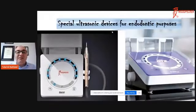But before starting, it's very important to understand that these tips cannot perform on our ultrasonic scaler on the dental units. You have to use special ultrasonic devices that can provide a considerable level of power sufficient for each tip. And of course, you can find in the user manual the recommended power for each tip, in order to use it with less potential for ultrasonic tip breakage.